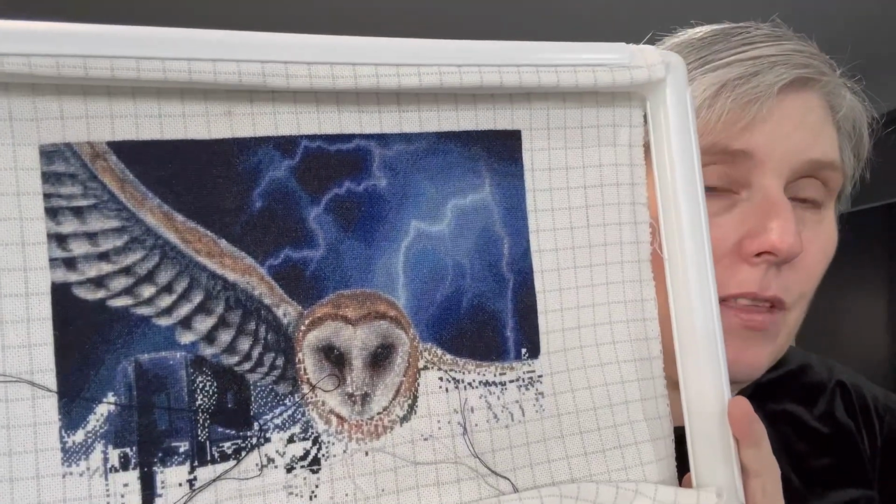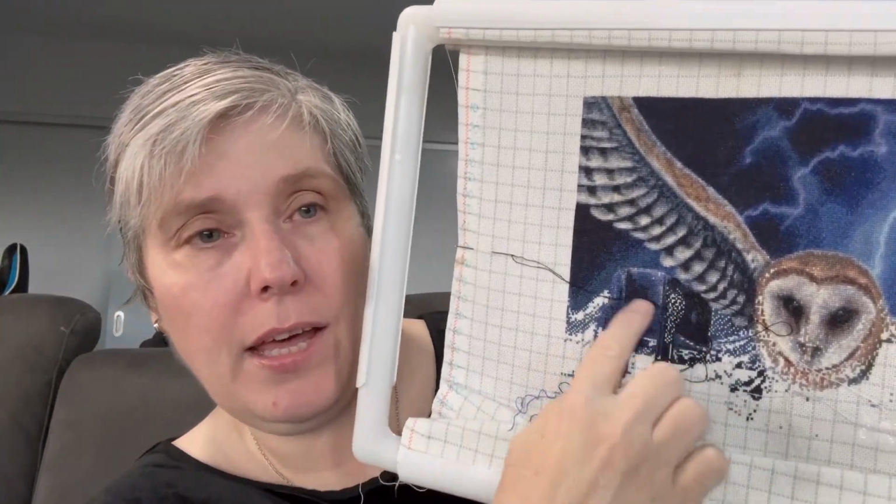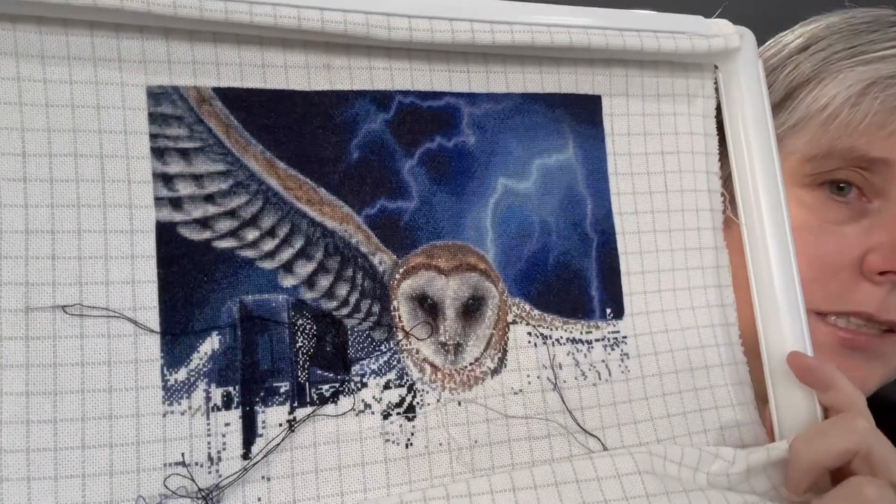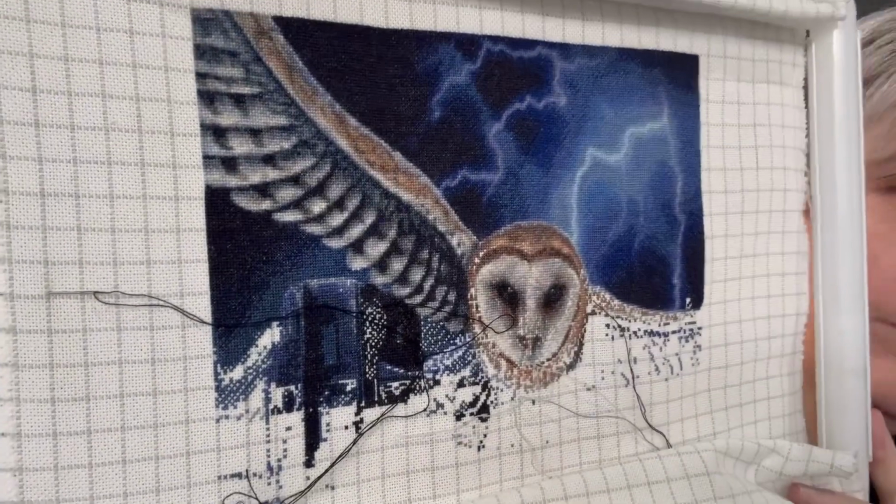So this is a surprise as much as for you as me, actually getting these out, because I've forgotten what I've worked on. So this is Into the Heart of the Storm. So I worked on the ruins in the background. I don't know how to show that really well. Okay, I'll show a picture here.